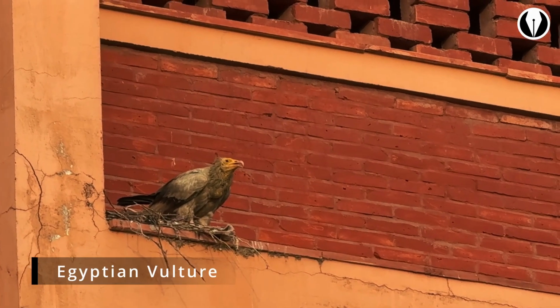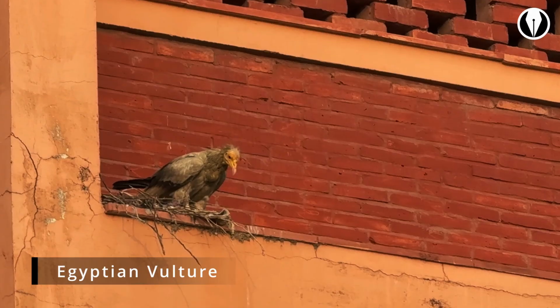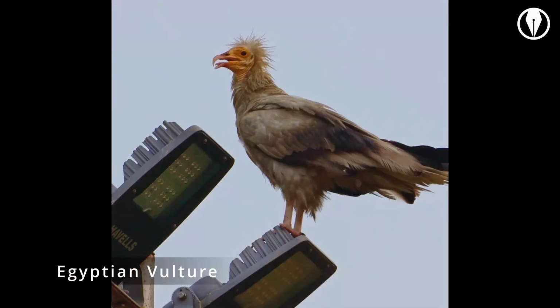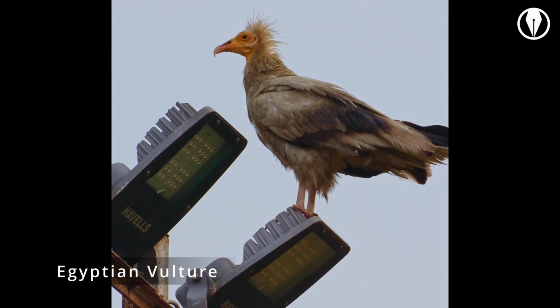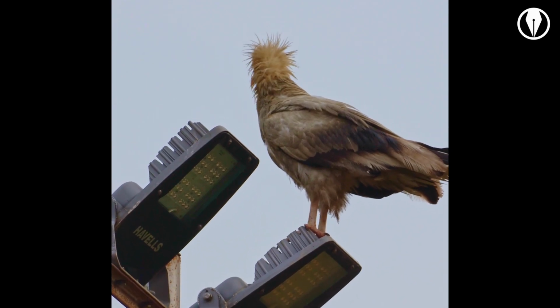Look up, that's an Egyptian vulture, a rare and endangered scavenger. With their sharp vision and striking appearance, they play a key role in keeping the ecosystem clean.